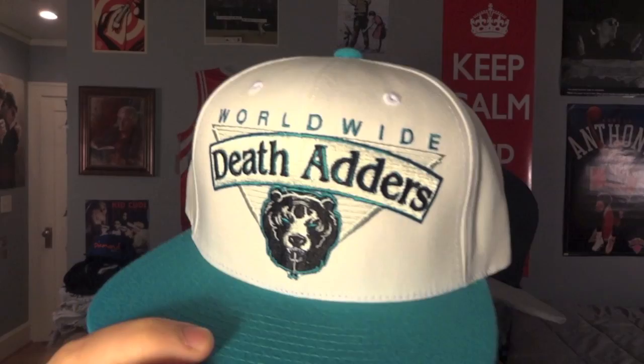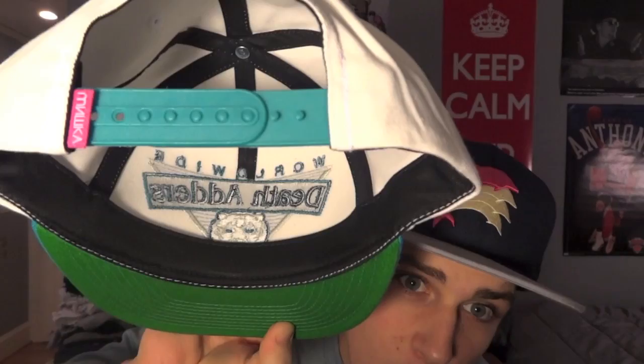We got this white and teal again, kind of more like a sky blue a little bit. Worldwide Death Adders, the Death Adder Bear, Plunder again, but it's got that sky blue snaps, which is really cool to have those contrasting colors. Very simple, Plunder, 20 bucks. Not really much else to say about that.